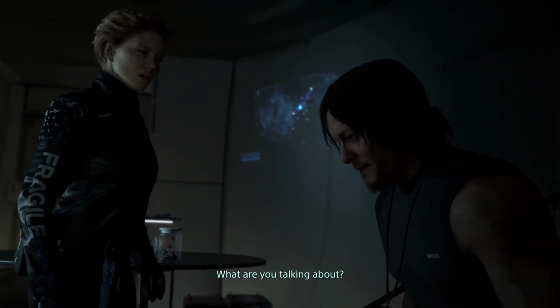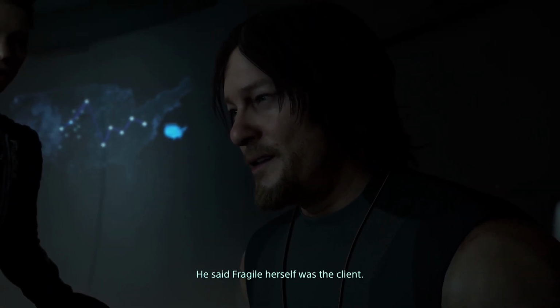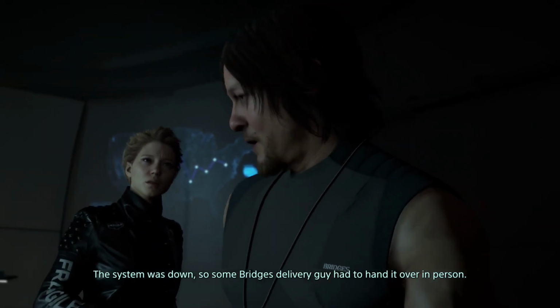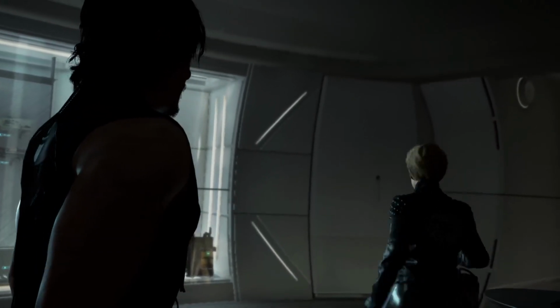What are you talking about? The package I picked up for you. The one from Lake Knot. Hold on. I wasn't expecting any package. He said Fragile herself was the client. The system was down, so some Bridges delivery guy had to hand it over in person. Who? Look, the point is, it was Higgs. Come on, I need to see it now.